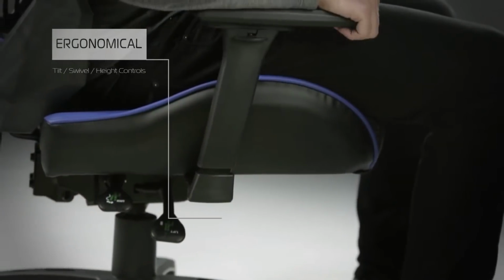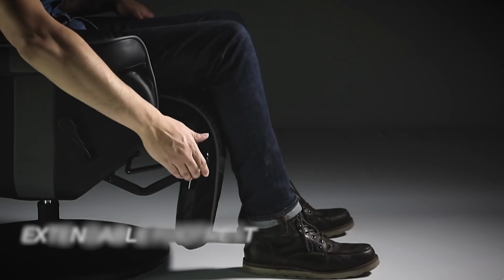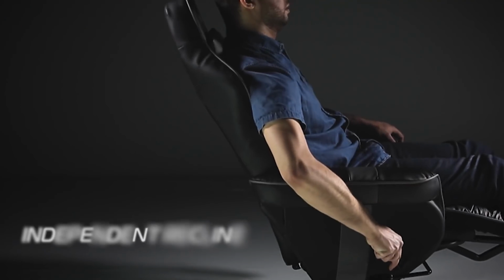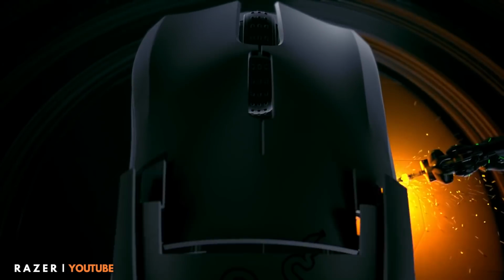And you need one that goes all the way back. As for when you get information overload, you're gonna wanna have the option to recline. And if your bed is too far away and you need to rest on the spot, it doubles as a sleeping place. Gamers are athletes too, and sleep is an important part of the equation, as is the mouse.